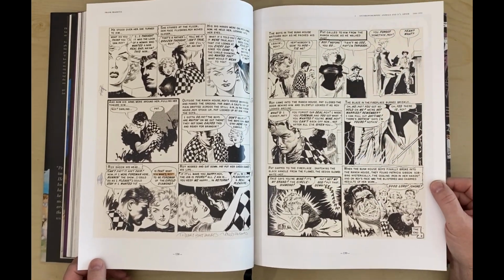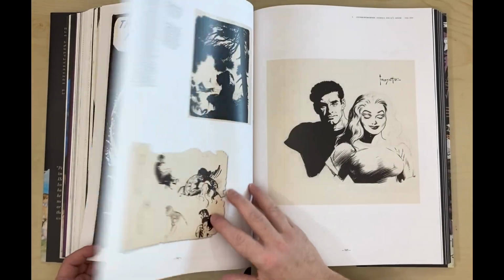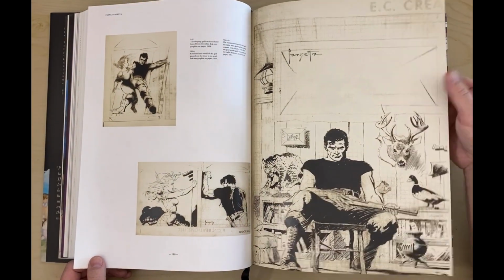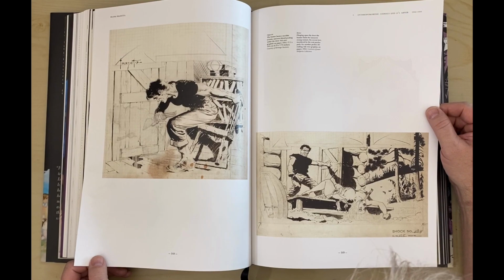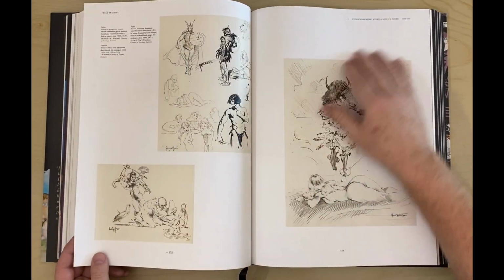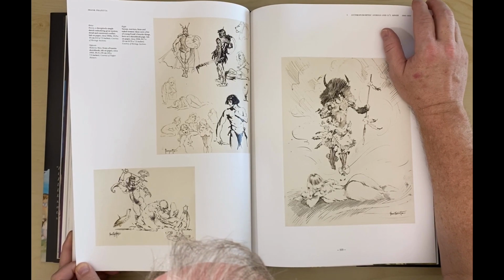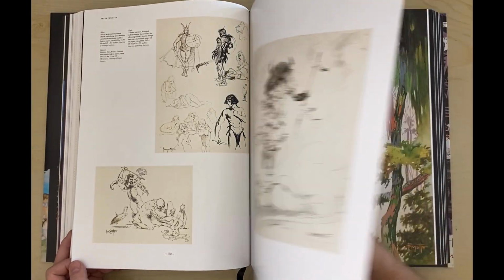Oh, yeah. Brand's face. Where'd he go? Where'd he go, honey? Ugh, gruesome. Wow. His Tarzan here looks like a cross between Tarzan and Prince Valiant to me.